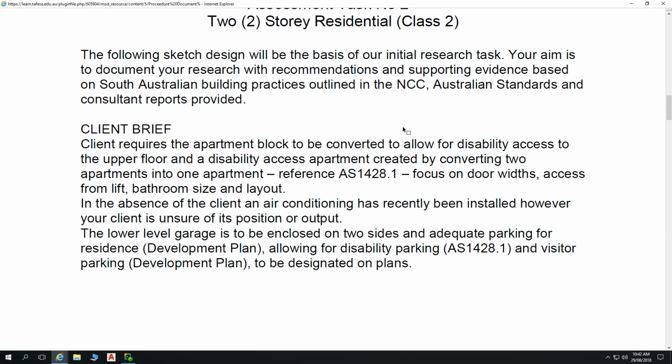Those will go up onto Learn. Also, you're going to have to reference AS 1428.1 to focus on door widths, access from lift, bathroom size, and layout.